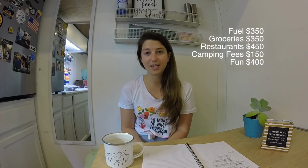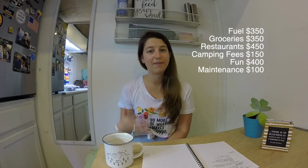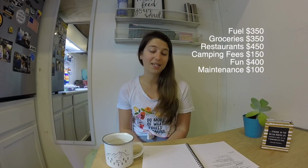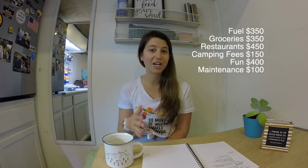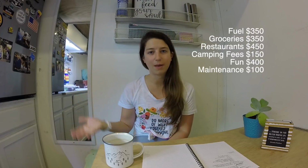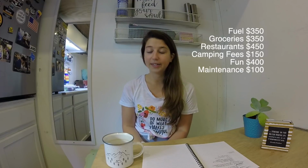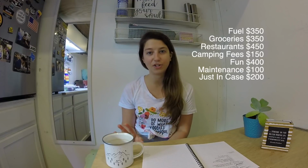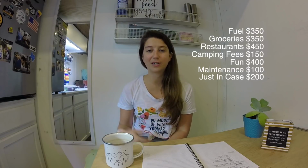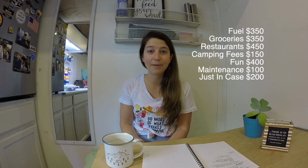The next is van maintenance. We put aside $100 a month for van maintenance because inevitably something is going to happen on the road. What we do with the van maintenance fund is we roll it over each month, so if something major happens, we'll already have that money put aside. And then lastly is the emergency fund, of course, in case anything major happens. But we also use that if we go over in a certain area, we can just dip into that amount that we already put aside.